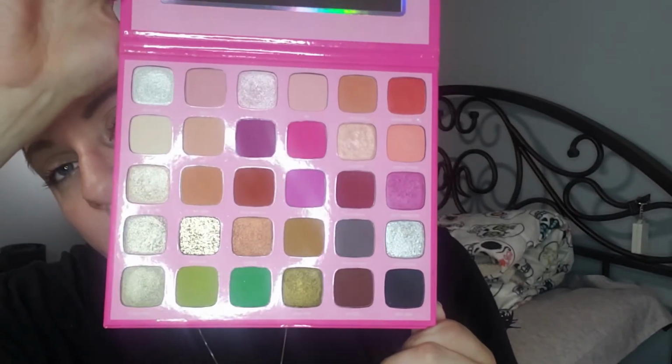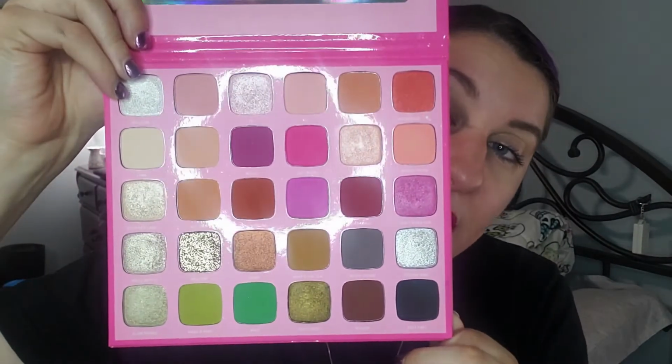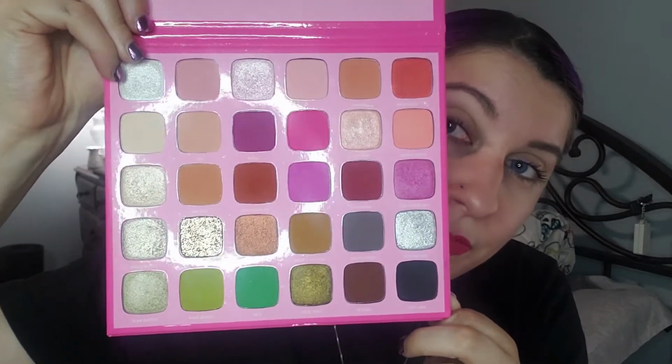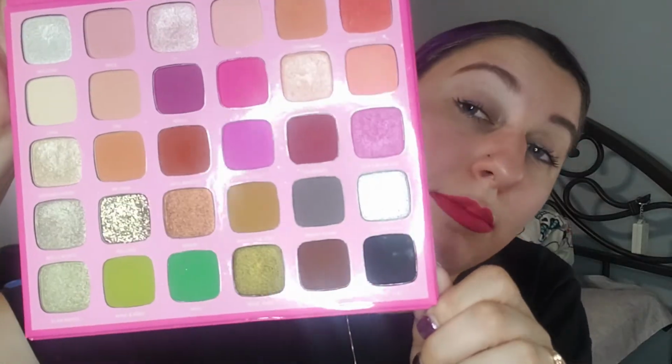It's a lot of matte shades. And then there's some shimmers at the bottom, as you can see, which I have dipped into. There are a lot of pinks because pink is his favorite color. As you can see from the packaging, pink is his favorite color. So there's a lot of neutral shades, a lot of pinks in here, some very shimmery shades. And then there's the last row that's got some greens and browns and a black.